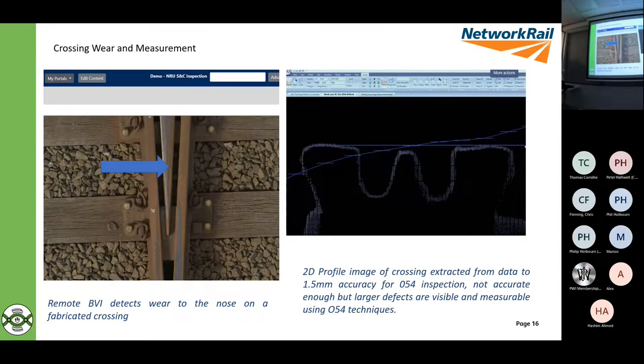Crossing wear and measurement. This is one of the images that came there. You can just see that chip. It's an old point and splice fabricated crossing. We then said, well, can we do a 2D profile to see if there's any wear there? So we did a cross section there. Quite a hazy image, because what it's doing is taking about 4 or 5 sample sets and trying to merge them into one through the algorithms and so on.